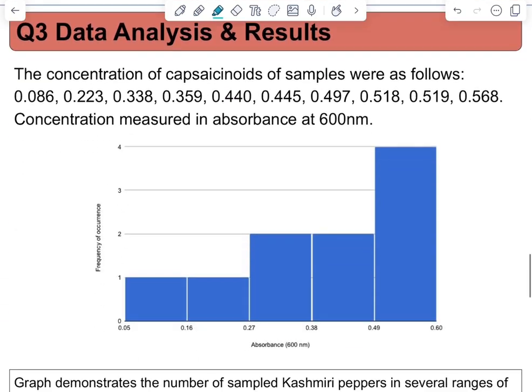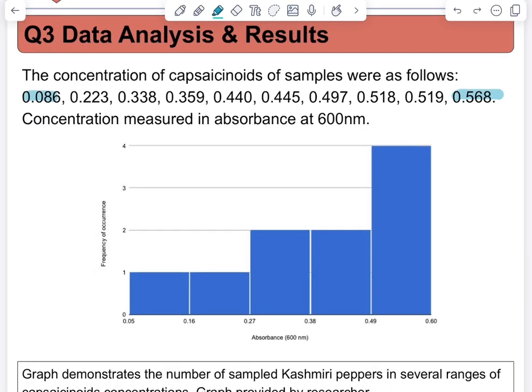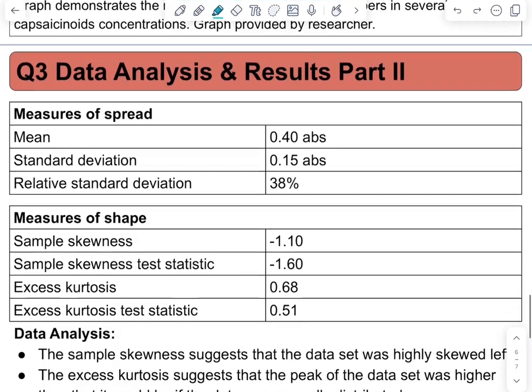Moving on to my results, the concentrations of capsaicinoids were as shown below, with the lowest on the left and the highest on the right. And I measured them at 600 nanometers for the spectrophotometer wavelength. And then here's another way of visualizing that data, through this histogram that shows more of the distribution and the frequency in several ranges.